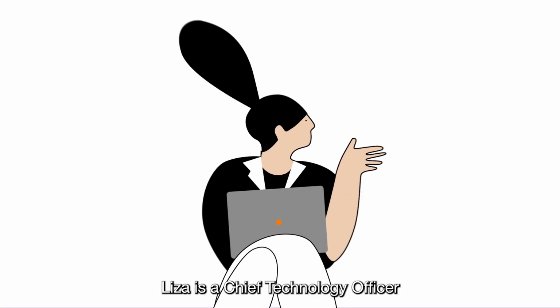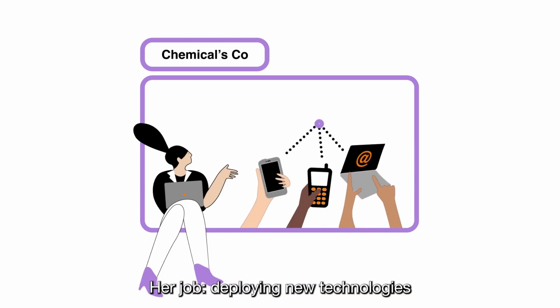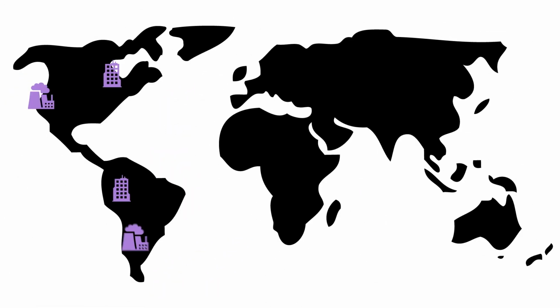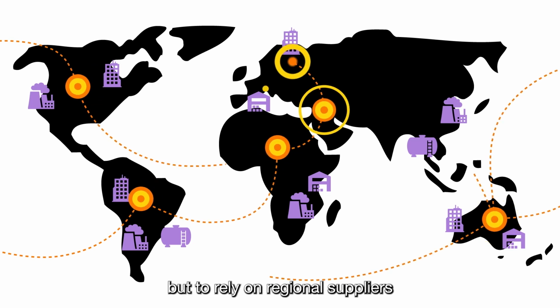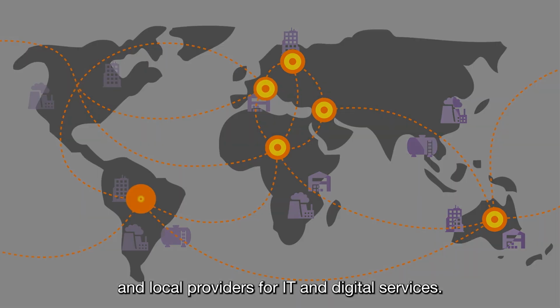Lisa is a Chief Technology Officer in a major chemical company. Her job, deploying new technologies to sustain the company's business. With factories, subsidiaries, and warehouses worldwide, Lisa's team had no choice but to rely on regional suppliers and local providers for IT and digital services.